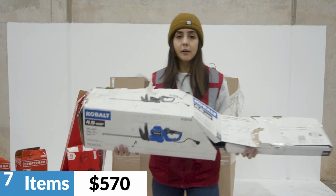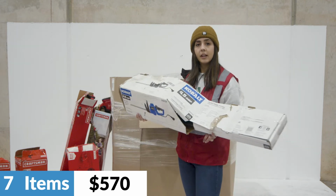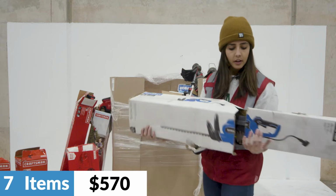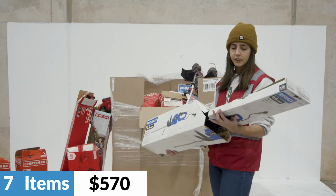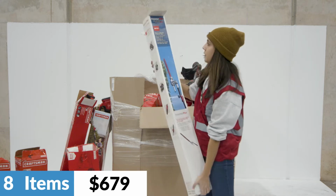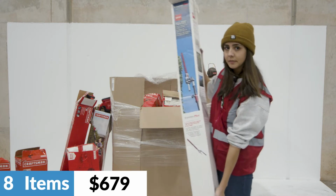I've been showing you a lot of Craftsman, but we also have different brands inside these Gaylords. Right here we have a Cobalt hedge trimmer, and it's complete packaging. Everything's included in here. Here we have another hedge trimmer from Trimmer Plus.